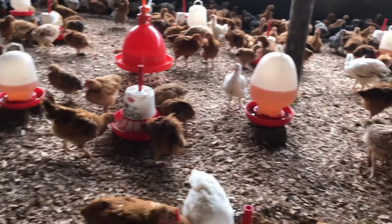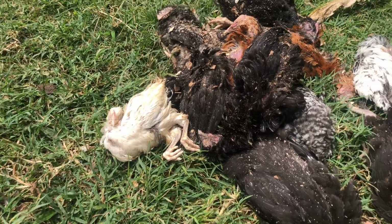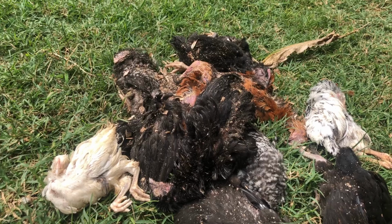If the housefly infests your poultry farm and it has brought a disease like Newcastle disease onto your farm, this will really cause huge losses, because Newcastle disease, as we all know, is the biggest and the deadliest disease that can attack any poultry farm. Okay? What do these houseflies usually do?